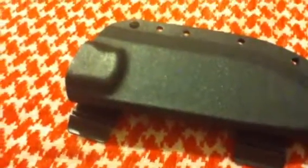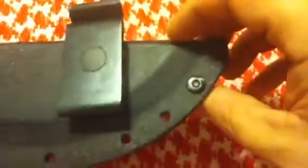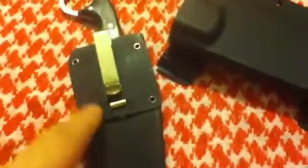What else I don't like about the sheath is the fact that they did not rivet it in place. It's only held together with some screws, some bolts. Now that would have been fine if it came with a system like the big razor has, where it's got the bolted on sides.